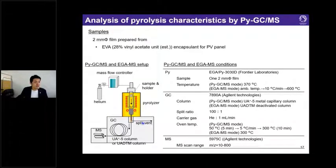And for PY-GC/MS analysis, the fresh and aged EVA samples were pyrolyzed in the reactor furnace at 370 degrees for 40 minutes, which principally decomposed the vinyl acetate unit. An ultra-alloy capillary column, UA5, was employed, and helium was used as the carrier gas. The pyrolysis products were trapped by the cryotrap at first until the reaction was completed, and thereafter the cryotrap was removed and the pyrolysates were analyzed by GC/MS.